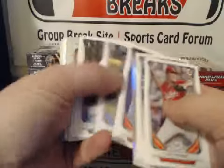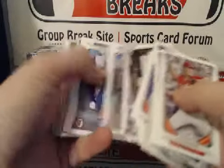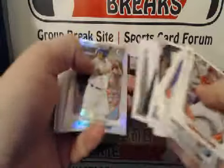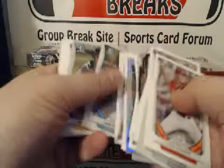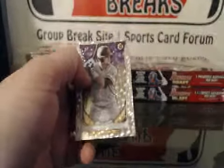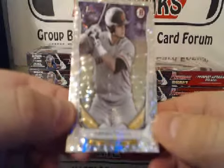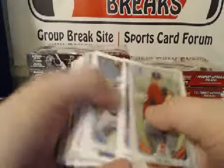Peter O'Brien, Chrome Refractor. Alex Verdugo, Chrome Refractor. Urias Chrome. Got Aramis Garcia, Ice for the Giants. Aramis Garcia, Ice for the Giants. So last of box seven.